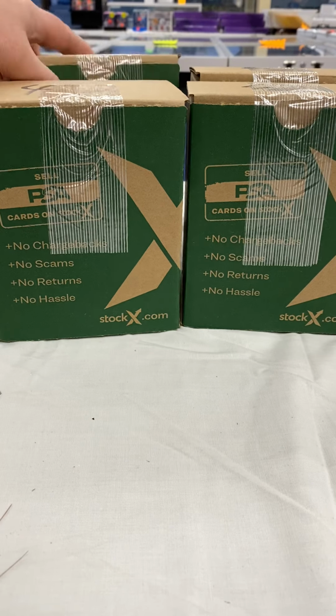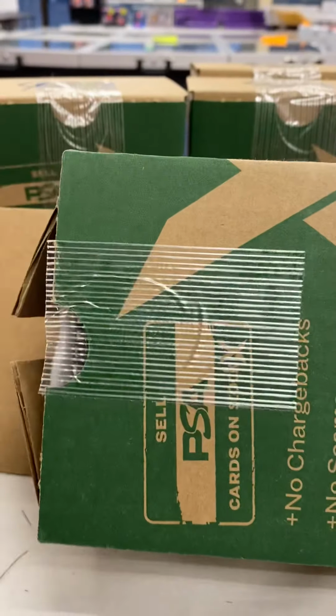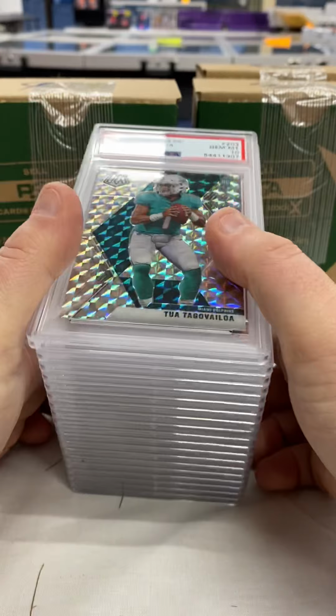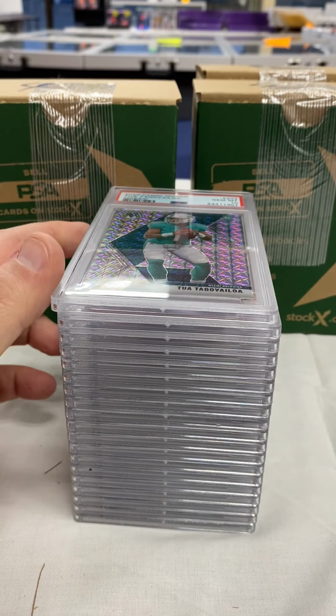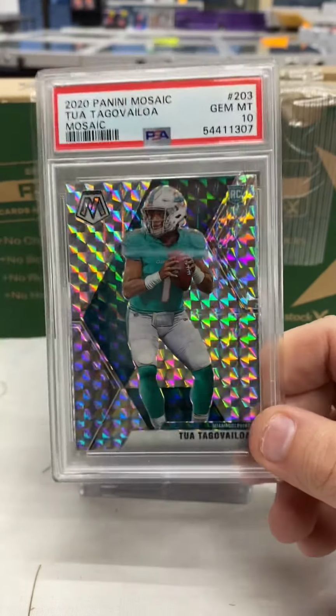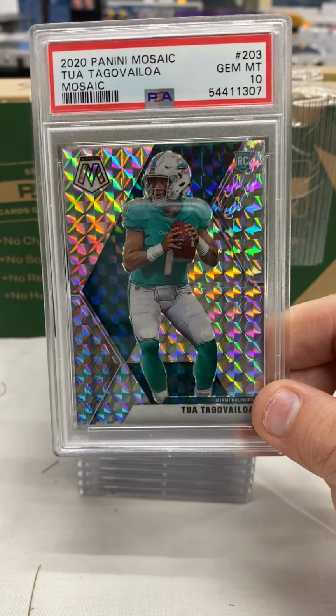Let's see, box 3. And for anybody asking, the last Beckett orders we submitted for customers was back in July. That still hasn't been processed. We did the standard 30-day service on that, and they still haven't even started working on that. It's one of the reasons we've quit doing group submissions at the time, just because of the delay.